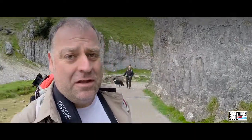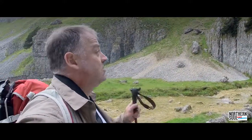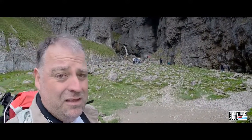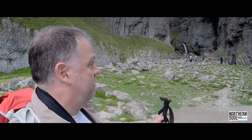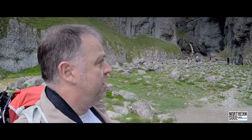So we're just getting to the top of Gordale Scar here, and as you can see, all the hillsides and cliff faces close in quite a lot. It's quite impressive really, because you just walk around the corner and you have this. I think at one time it was a cavern with a roof over the top, and over the years the roof collapsed and the water has eroded it all and just opened it all up.